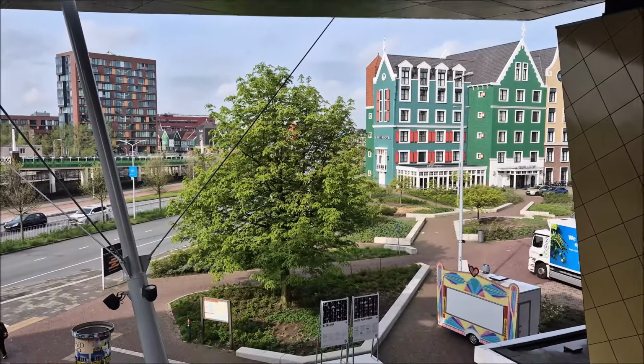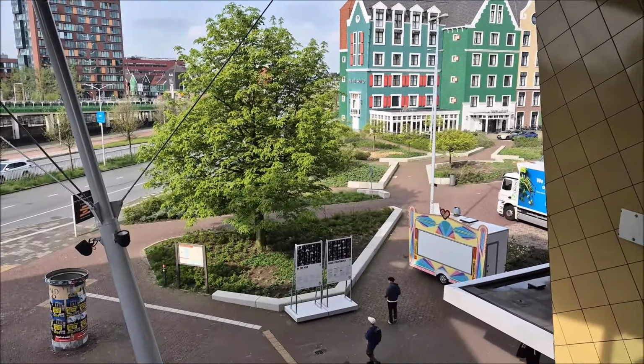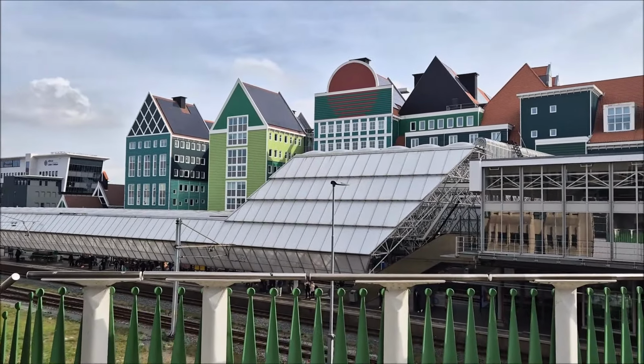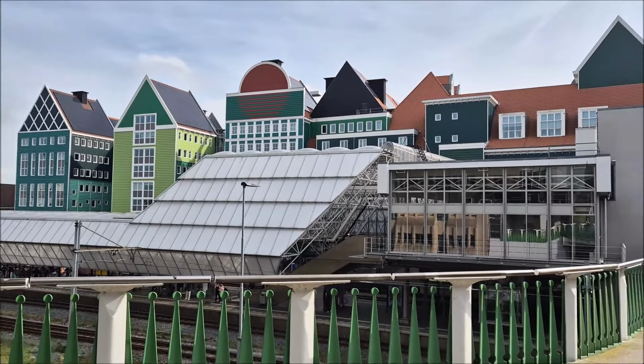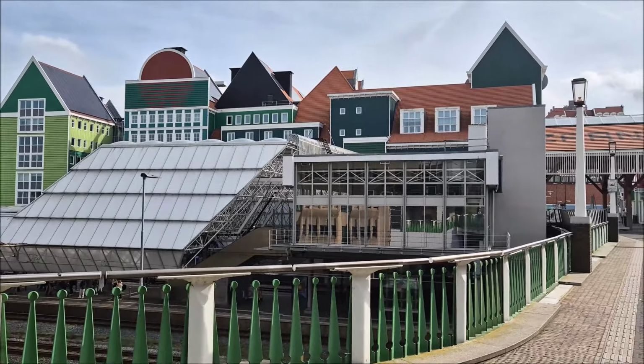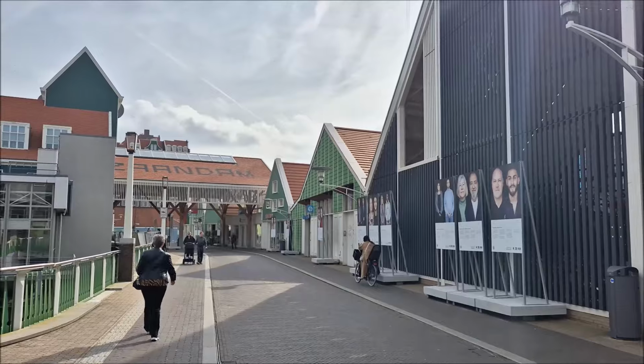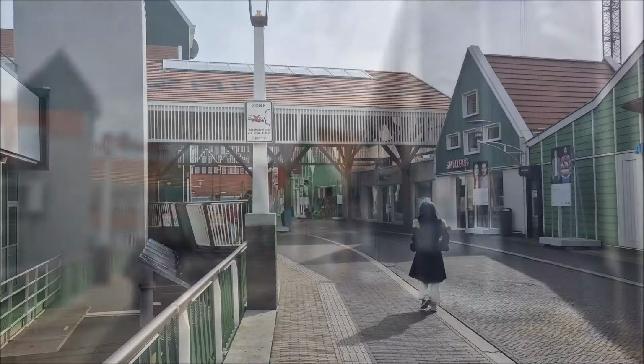Zaandam is conveniently located just a short train ride away from Amsterdam, making it easily accessible for visitors. The Zaandam railway station is a major transportation hub, with frequent trains connecting Zaandam to Amsterdam, Schiphol Airport, and other cities in the Netherlands.